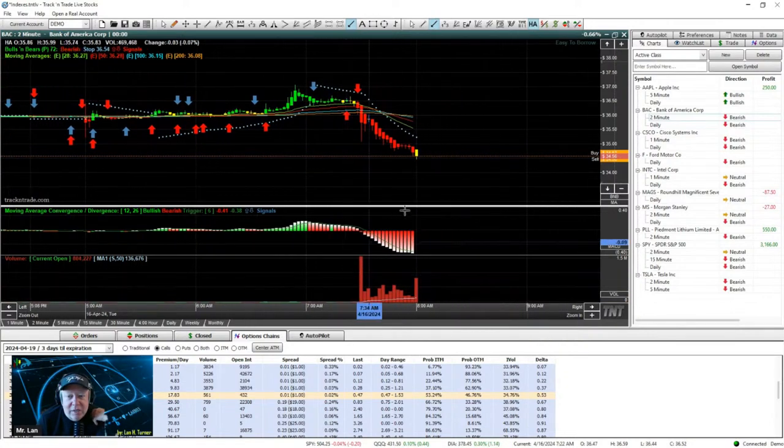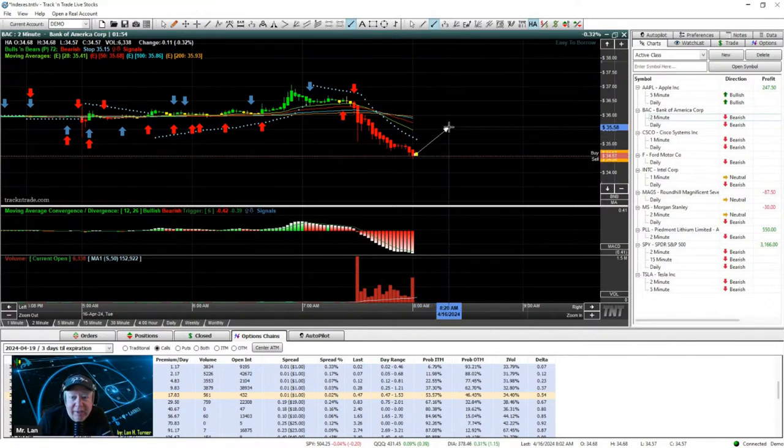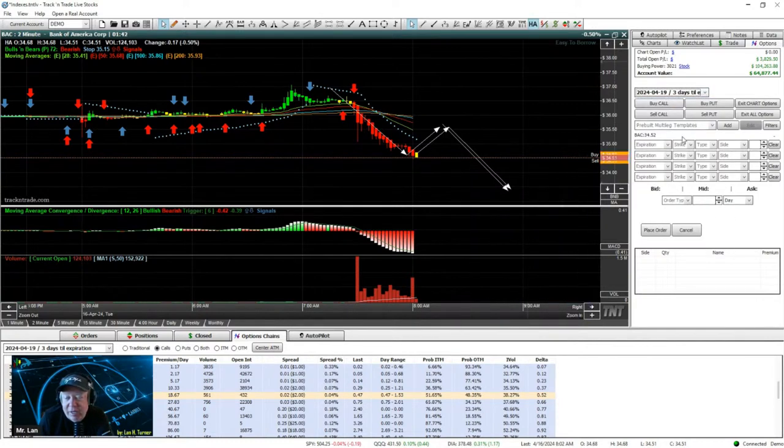What I want to see on this is a little pullback and then a continuation. I want to see that little A, B, C pattern, right? But that's no fun sitting there waiting for that. So let's come in here and we'll put one on anyway. We got 3 days. This is how we would take advantage of this if we thought this market was going to continue to fall.